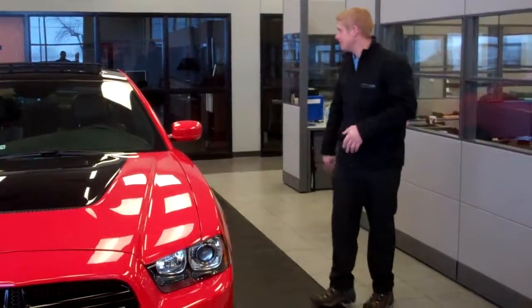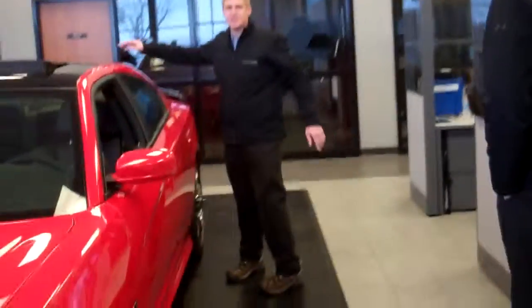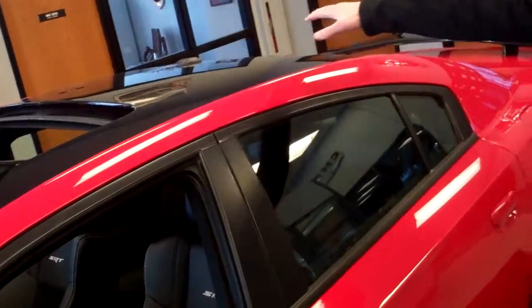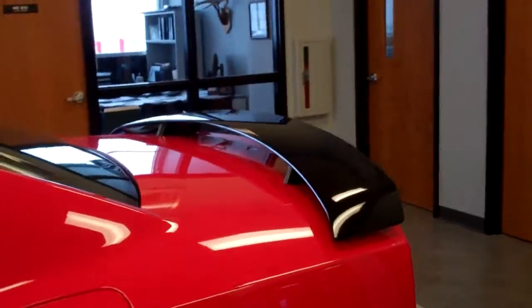Some other styling features on this one. You can see it has the black grille. That is an option on many of the models. Starting with the RT package, you can get the black grille. The spoiler, you can start getting that on the SXT package. It's part of an appearance group.